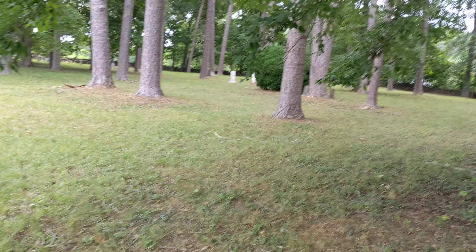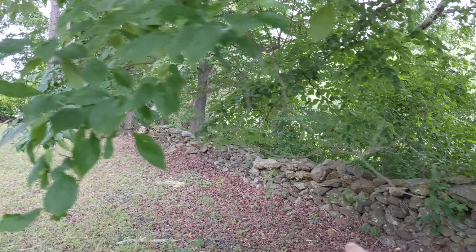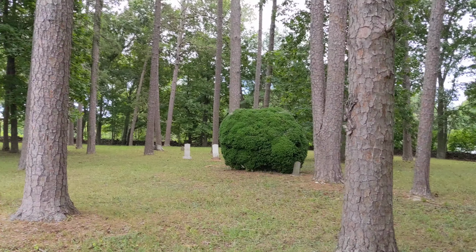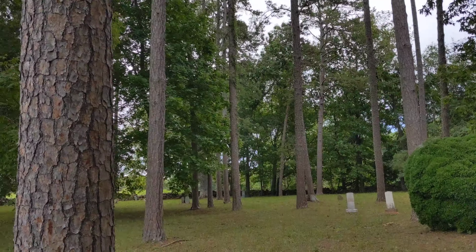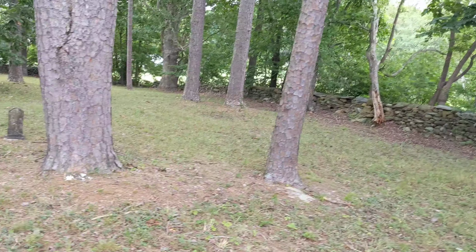So now we're inside the cemetery wall. You can see this fieldstone wall goes all the way around the perimeter here. I want to tell y'all, this is a really interesting setting. These giant pine trees out in this field. I mean, this is a peaceful place.